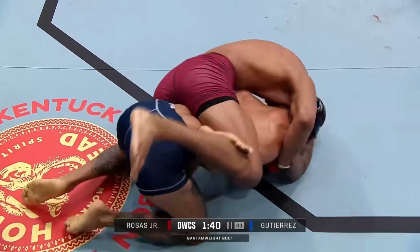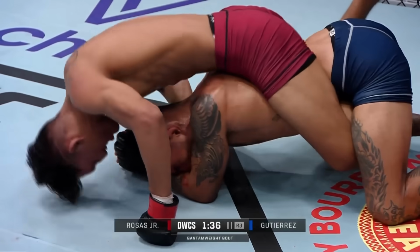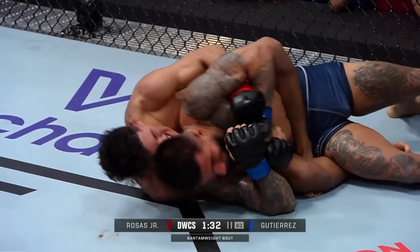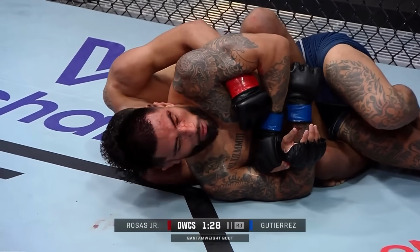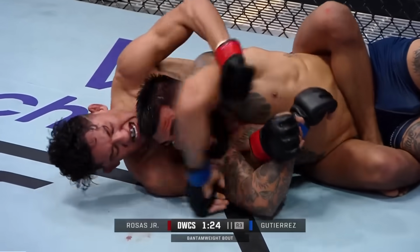Mando's trying to turn in, but the body triangle of Rosas Jr. allows him to keep the back here. Ideally, Mando would start scooting his hips out to the right, but that body triangle is just so tight from Rosas Jr.